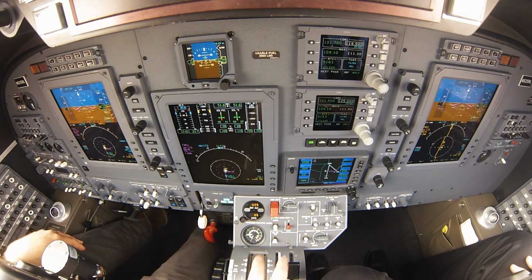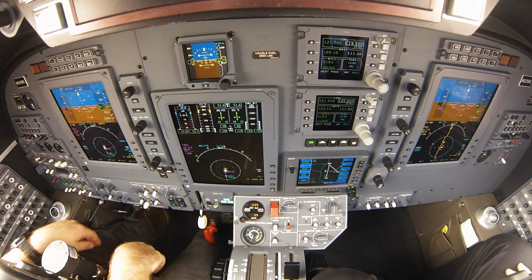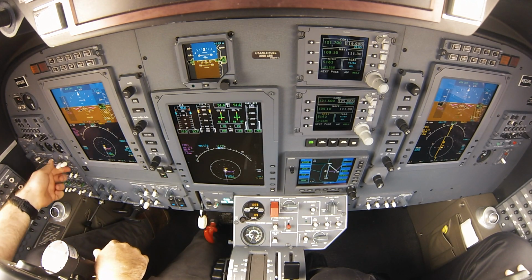Flaps, defog fans, air conditioning, off. Landing lights, passenger safeties, off. Standby, off. Avionics, off.